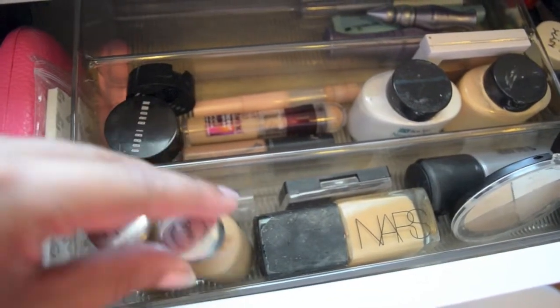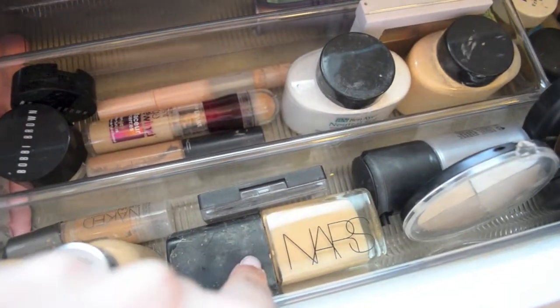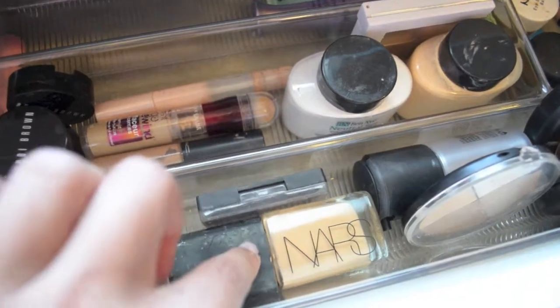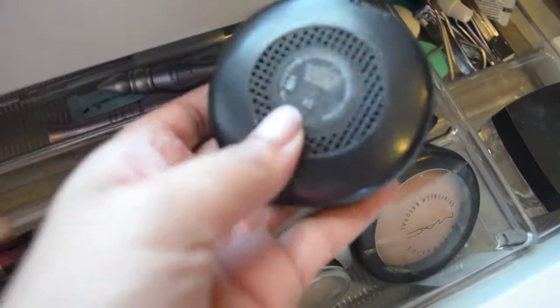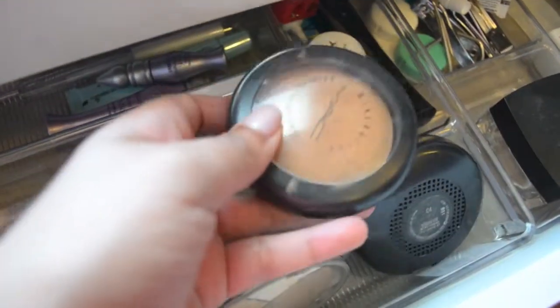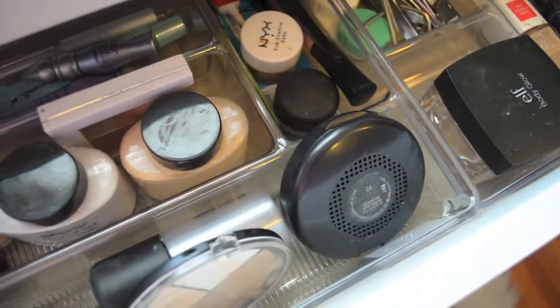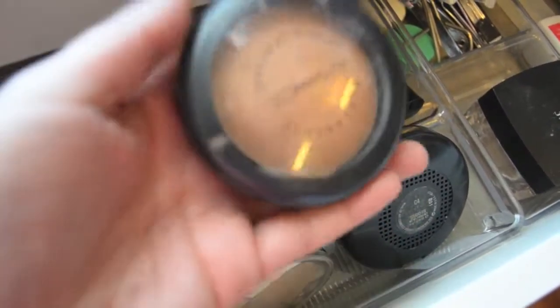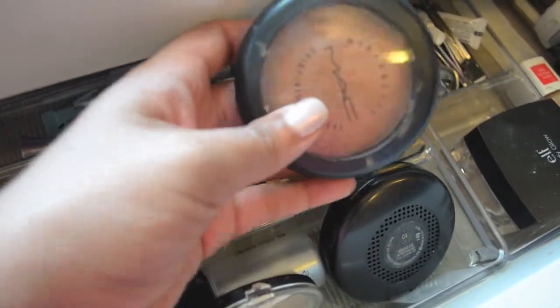So here I just have my 2 L'Oreal foundations. A sample of the Urban Decay Naked Foundation. One of my favorite foundations of all time, which is NARS. This is a NARS Sheer Glow. Powder. This is the Studio Fix from MAC. I am a C4. Another MAC Mineralized Skin Finish. This one is in dark, and I really like it because it gives you a really nice contour, a really nice bronzy glow. So these are really nice for bronzer and contouring.